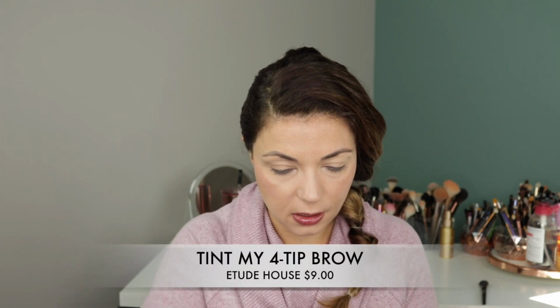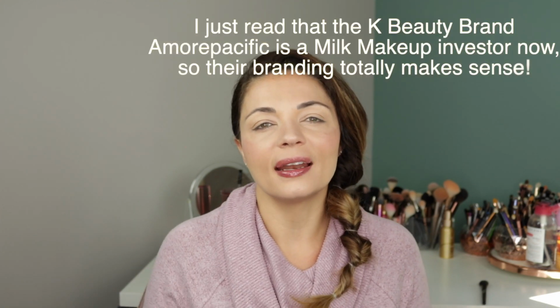All right, so this item I'm both excited and scared to try. This is the Tint My 4-Tip Brow from Etude House. This is a brow pen that has that little edge to it. So who was it that just brought one out? Was it Milk? Yeah, so I think Milk Makeup just brought one out. Like I said, so many companies bring stuff over from K-Beauty, and that's really where a lot of this inspiration comes from. They only had a couple shades, I think, and the one thing that I like is this is really pretty light. I don't know if you guys will be able to see that. Sorry, I'm kind of looking in the monitor here to see, but it has these 4 little lines that'll come up. So I'm not sure if this is going to be dark enough for my brow, but we will give it a whirl.